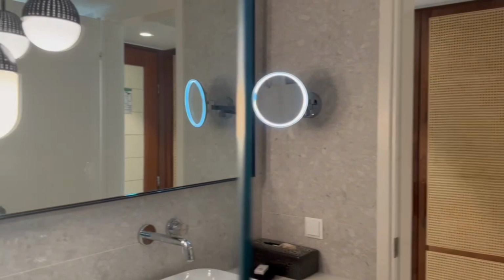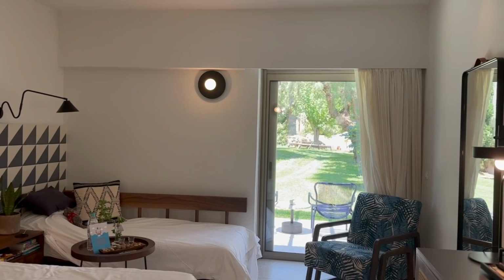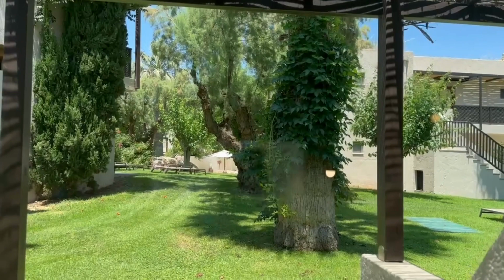Now, I think there are different rooms available, and we've just got a garden room with a patio. Some of the bedrooms over there looked like they had rooms that went out onto a pool. So if you were booking earlier, I would really investigate the bedroom situation and the different rooms you could get. But I think this will be fine for us.